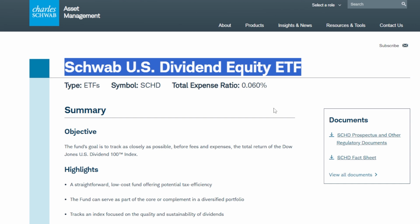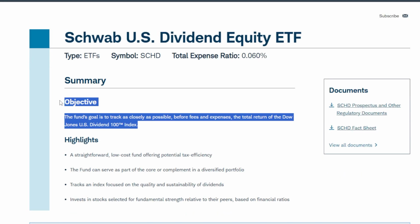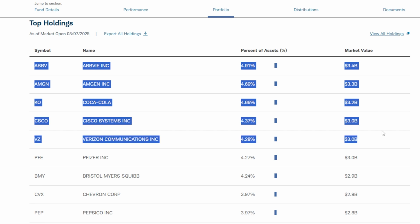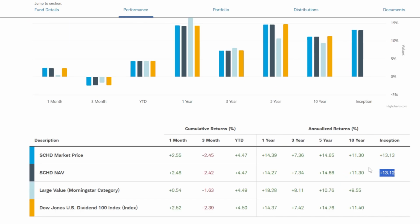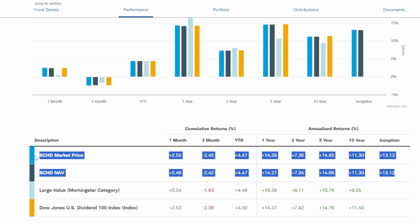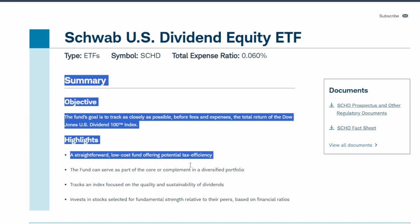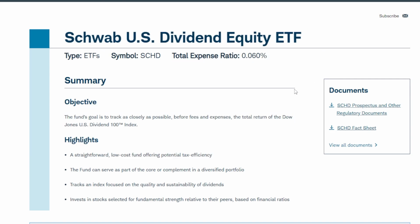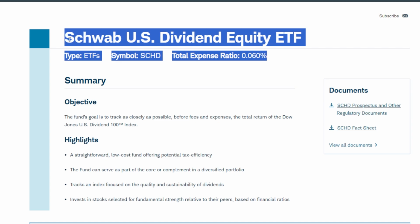or the Schwab US Dividend Equity ETF, one of my personal favorites. SCHD's objective is to track as closely as possible before fees and expenses the total return of the Dow Jones US Dividend 100 Index. Now this index is very well diversified, and especially as of recent, a lot of money seems to be rotating into some of these boring dividend payers, which has been amazing as an SCHD holder. Now SCHD has offered around 13% return every single year since the ETF's inception, sometimes more, sometimes less. And it's offered investors just like myself stability, tax efficiency, dividends, and more in dividends because of the massive dividend growth that this ETF offers.